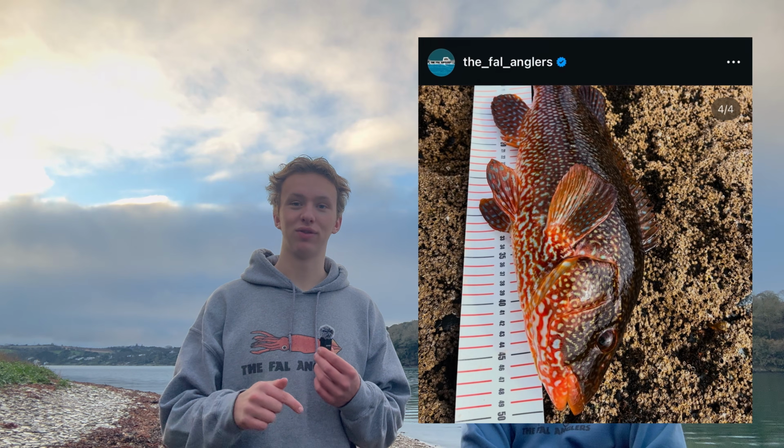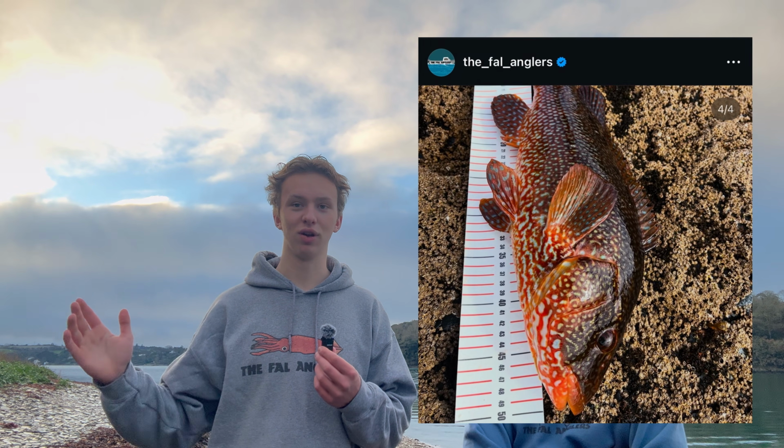And there we go. So up next, we've got both our PB Wrasses. We both had PB Wrasses this year. Both been 6 pounds and they've both been 51 centimetres, caught in completely different locations.